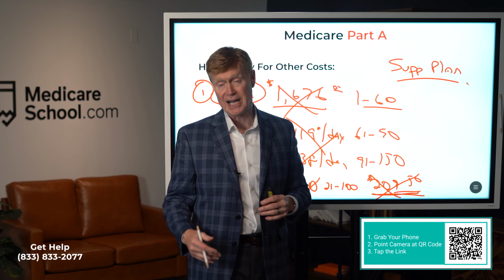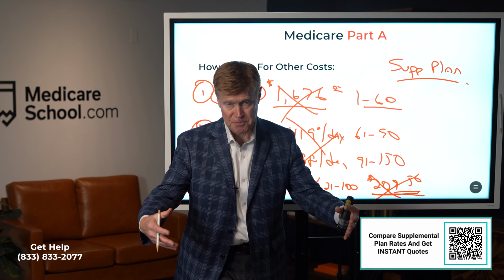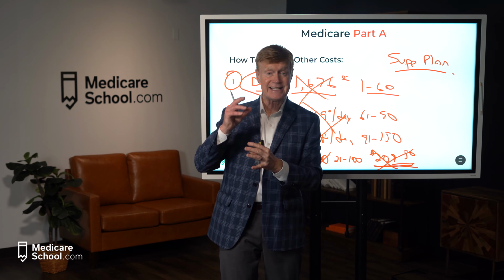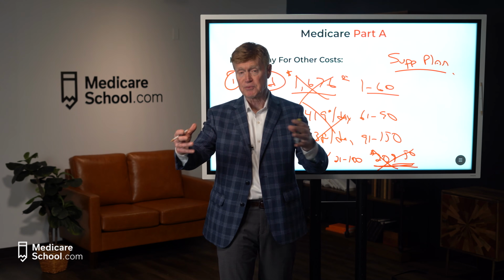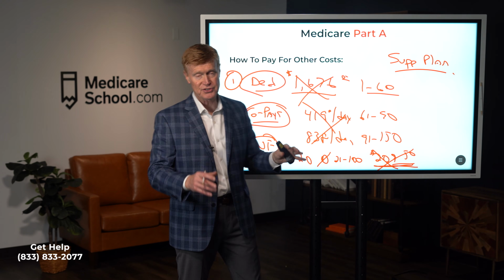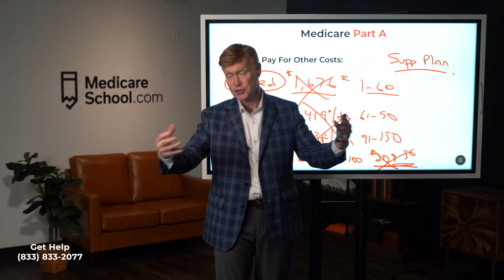Now, some people decide what they're going to do is they are going to get a Medicare Advantage plan. And with a Medicare Advantage plan, what happens then to cover some of these costs, you actually would have to pay a daily copay, maybe $300 or $400 a day to the hospital for maybe 5, 6, or 7 days. All right. So the point is there are ways where you can look at these expenses and you either pay them out of pocket yourself or you can transfer that risk to an insurance company.